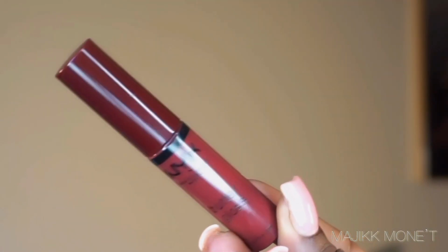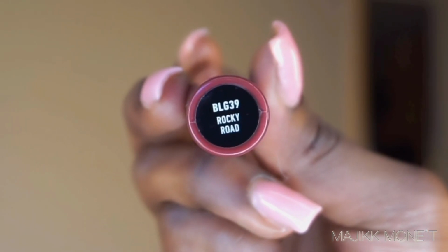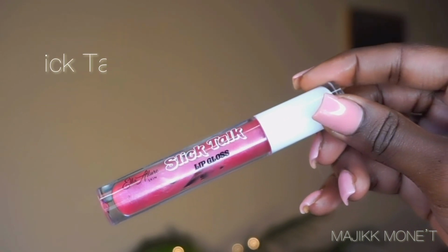So now time for the lips. Now I'm going to go ahead and take this NYX Cosmetics Rocky Road Butter Gloss, and I am obsessed with this color. I like to just apply a little bit of a brown lip liner to the outer part of my lips, and then go ahead and apply the Rocky Road Butter Gloss in the middle. And then I take another lip gloss. This is the Allure Slick Talk lip gloss, and I just take a little bit of this. It's a clear pink color. It's barely pink, it's almost clear, and I just apply a little on the top of my lips, and my face is pretty much done.